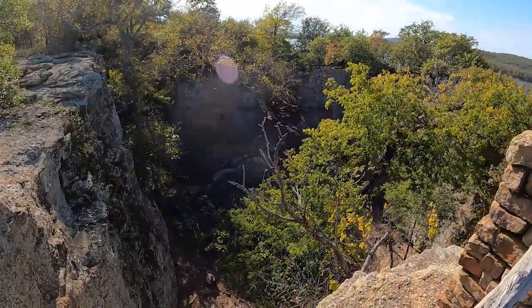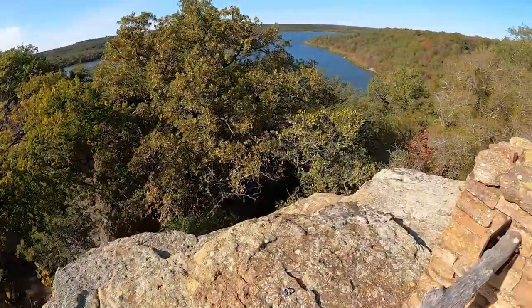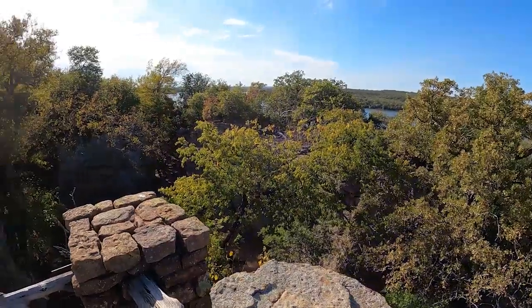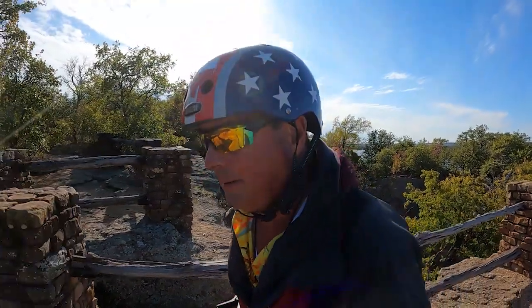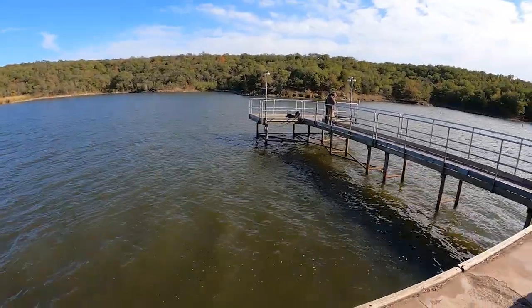That's Penitentiary Hollow, I guess. Very interesting. I don't know how to get down there. I guess we need to go back and look at the map. I don't even know if I can get down there. I wasn't able to find a way down to the bottom of Penitentiary Hollow. So I headed back over to the day use area.